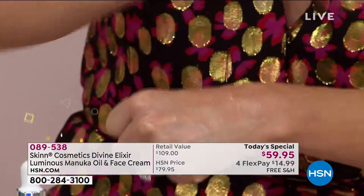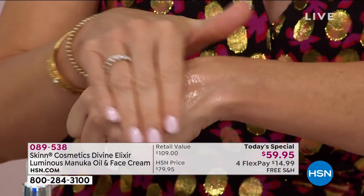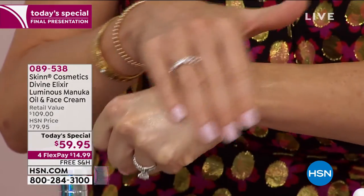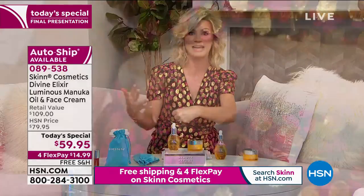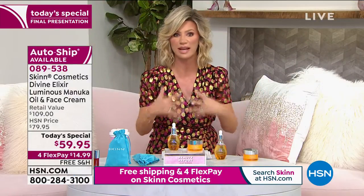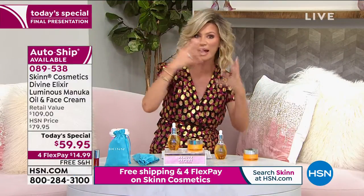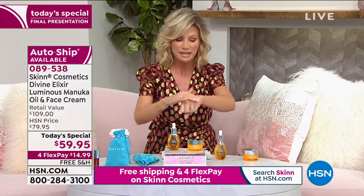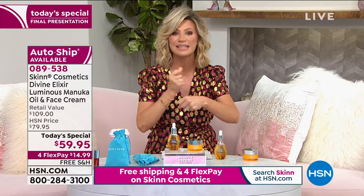I just want to show everybody a couple drops of this. It's a modern elixir. Again, elixir. There's no water in this, so it helps go into the skin quickly. It's absorbed fast. It's not greasy. And trust me, I'm sensitive Sally. I should have all kinds of issues with any type of oil because I'm dry, I'm oily, I'm greasy. It's all over the place. This brings back that balance. The skin absorbs it so quickly. I can snap my fingers.